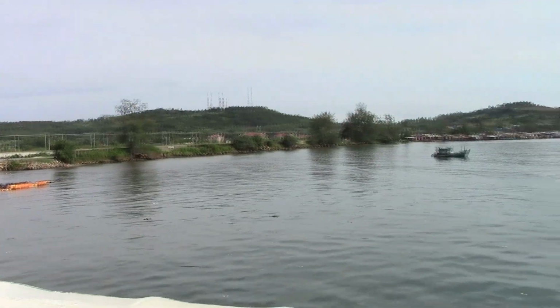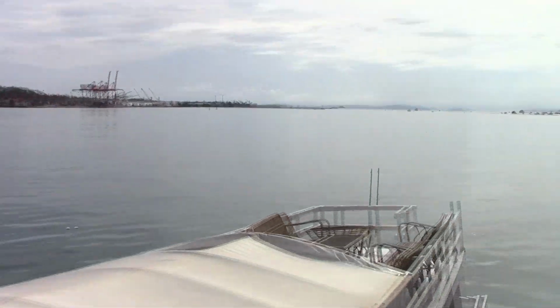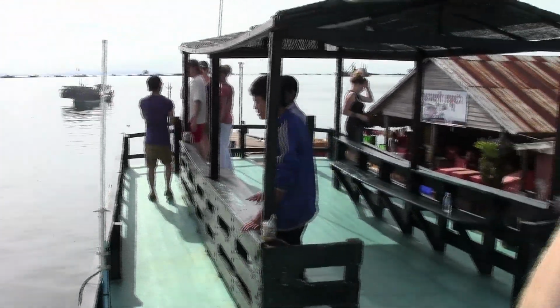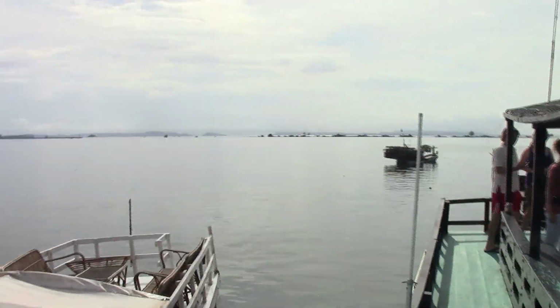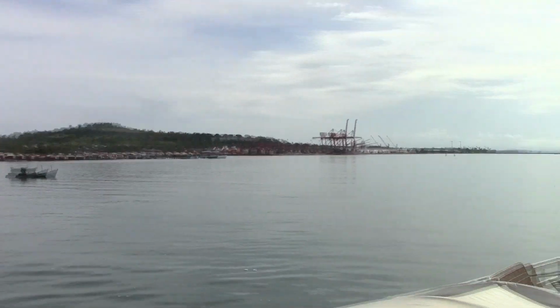This is the port at Scenicville. We've just got on the boat in order to go to Koh Rong Samloem. All really excited on the top deck here, taking lots of photos. Here's Mr. Excitement, who has reached a new level. 11 out of 10. 11? Oh, that's pretty high, Mr. Cook. Check out this view. You could cut the excitement with a knife.